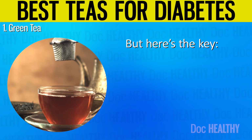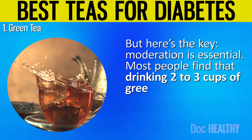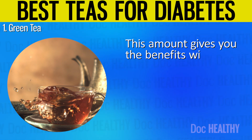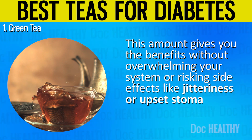But here's the key: moderation is essential. Most people find that drinking 2 to 3 cups of green tea per day is the ideal amount. This amount gives you the benefits without overwhelming your system or risking side effects like jitteriness or upset stomach.